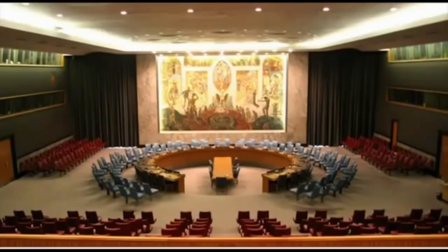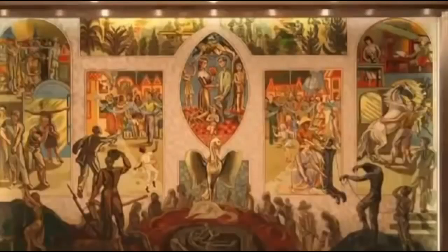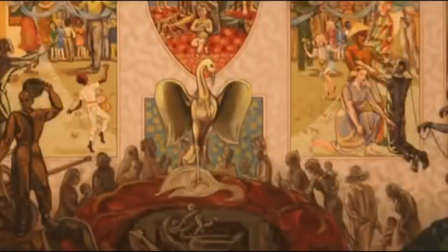Notice the giant mural that towers over the Security Council room. The central focus of the UN mural is the phoenix bird that has risen. The phoenix bird is a symbol of Lucifer. Egyptians believed that the phoenix symbolized a god who rose to heaven in the form of a morning star like Lucifer after his fire immolation of death and rebirth.